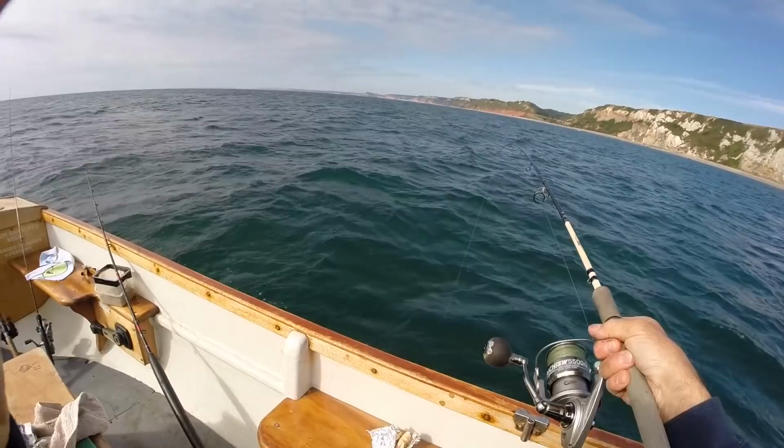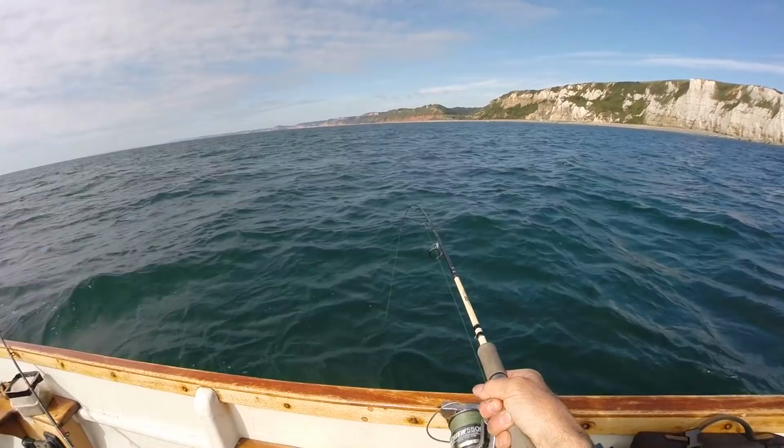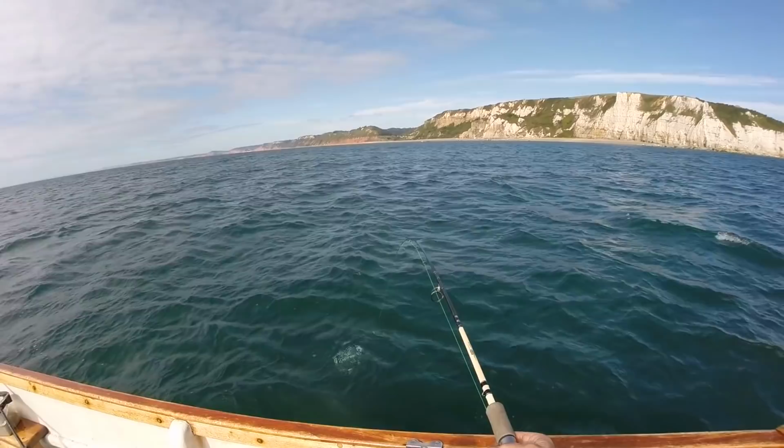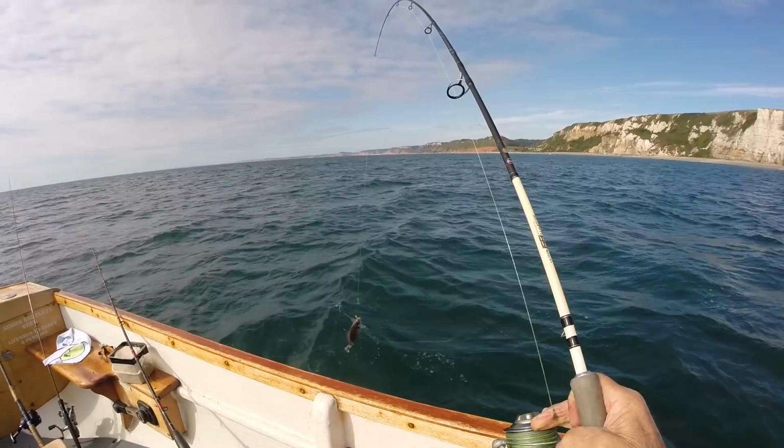So will this be my first fish in the self-drive from Devon? It's going to be a Devon delight. I wonder if it's going to be a black bream. What is it going to be? Let's have a look. I wonder if it's on that mackerel strip. Here he comes. Oh yes, black bream. A black bream, and he's taken, actually, look, not a big fish.